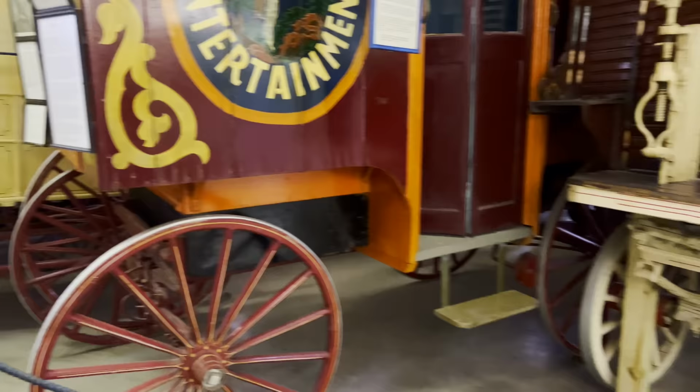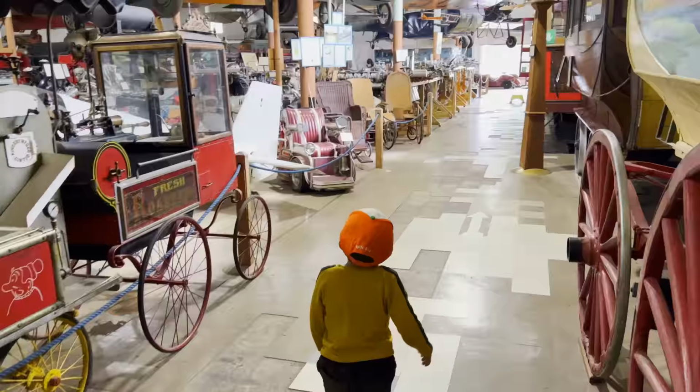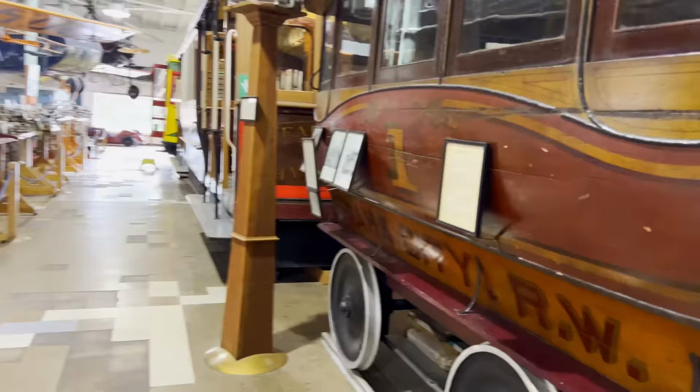Yeah. Look at this one. Those planes are so big. Yeah, big airplanes. Then look at this old train car. Called a trolley car behind you. Wow, that's cool. Look at this.